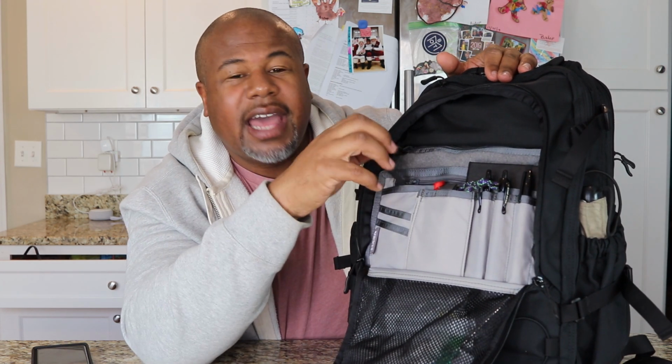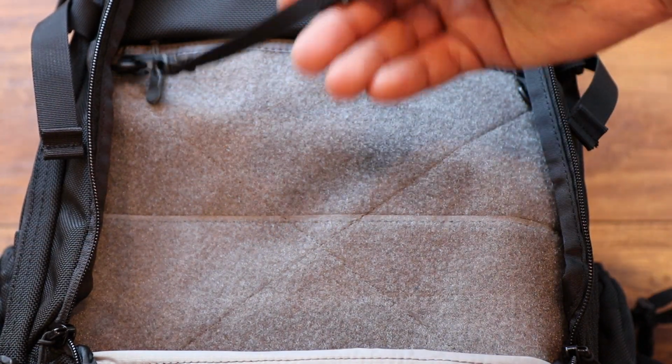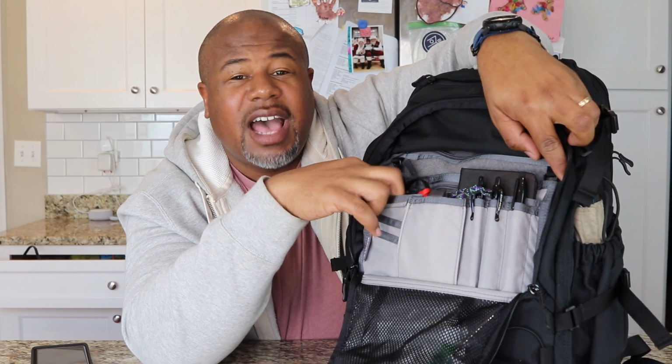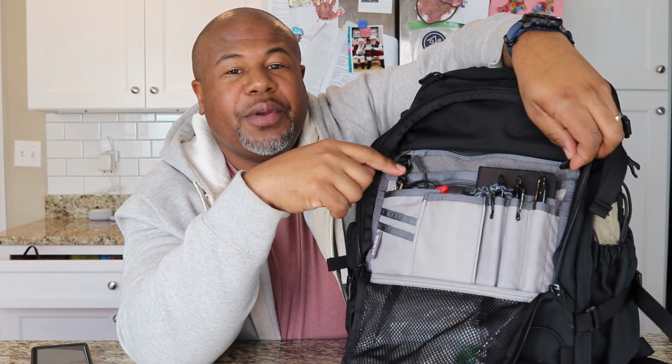Moving down, you've got a little lanyard right here where I've attached my junky keys, and I stick it inside of one of the pockets in the organizer panel. Then on the other side, if you don't want the lanyard for your keys, you could switch it and put it on the other side.